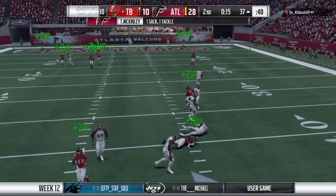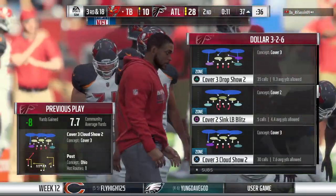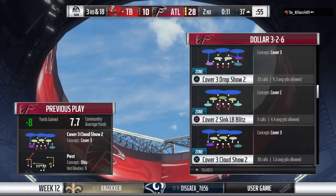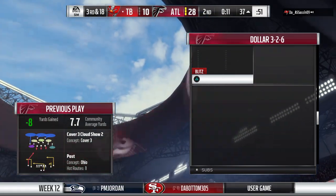On 2nd down, Gabbert again. Under pressure, and he will go down. Sacked back at the 38. The rookie from UCLA, Tech McKinley. The Bucs forced to use their 3rd and final timeout as they stop it with 11 seconds remaining in this first half.